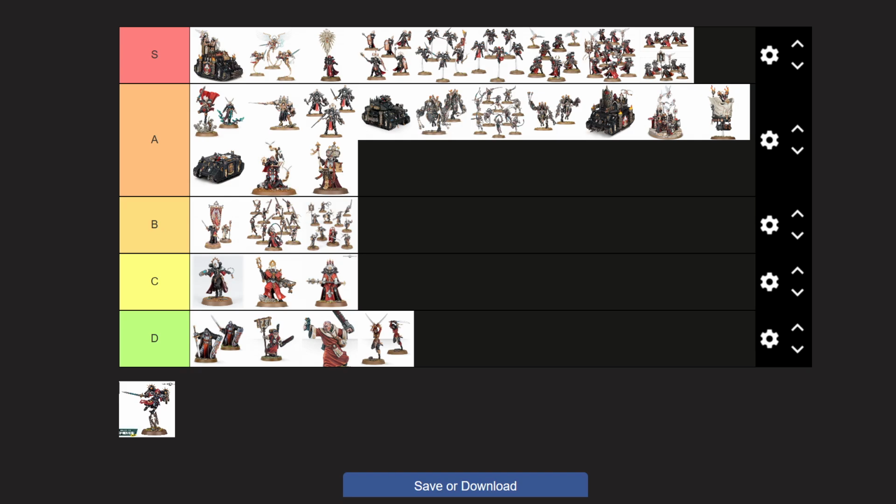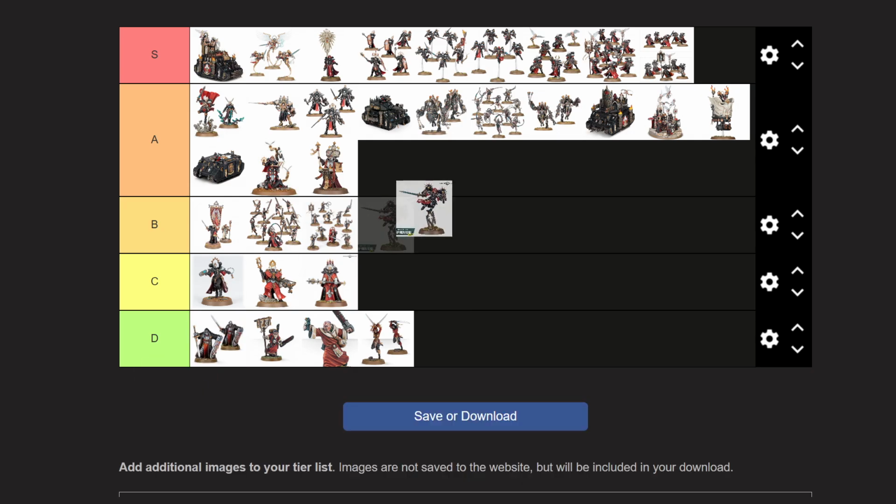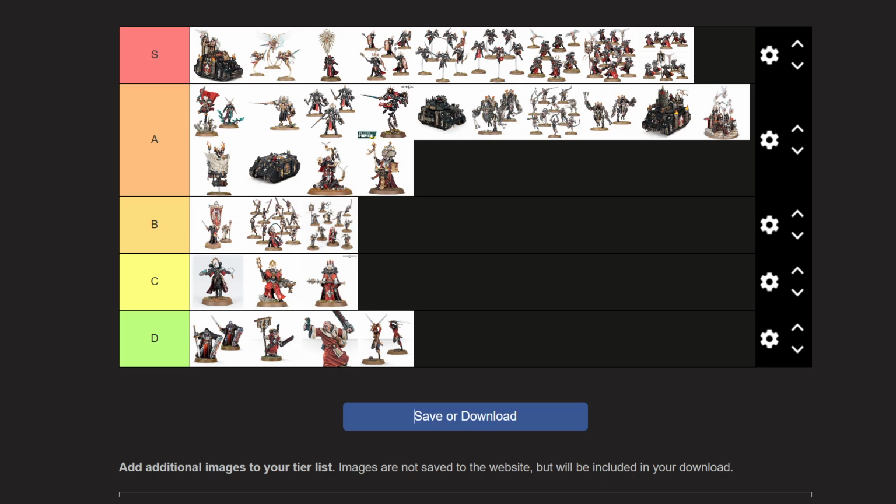There we go. And finally, the newest edition, we have the Jump Pack Canoness, who looks fine. I'm not in love with this design. I think the armor and everything looks cool. I think the posing's fine. It's a little too similar to the sisters that are with Celestine, though. I prefer the double chainsword one, but I just grabbed this picture. The two-handed chainsword, where she's looking forward, looks much better. And for that, I'm going to put her just ahead of the Castigator.